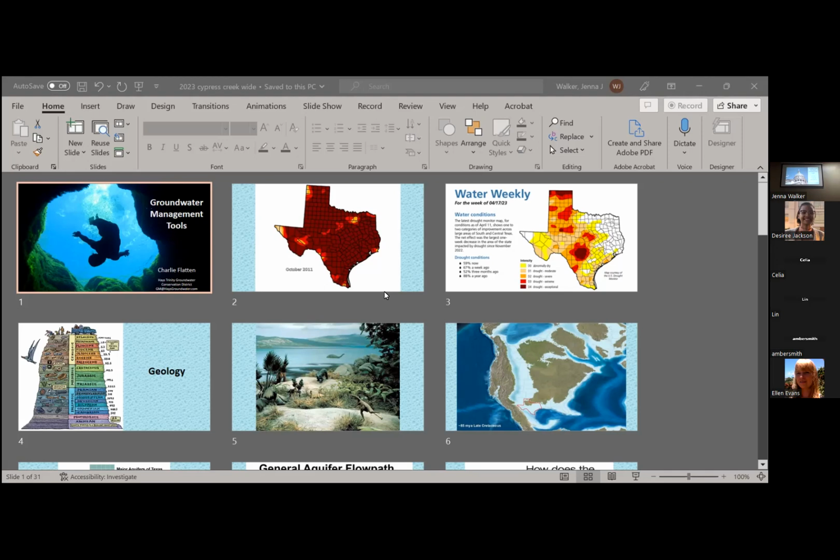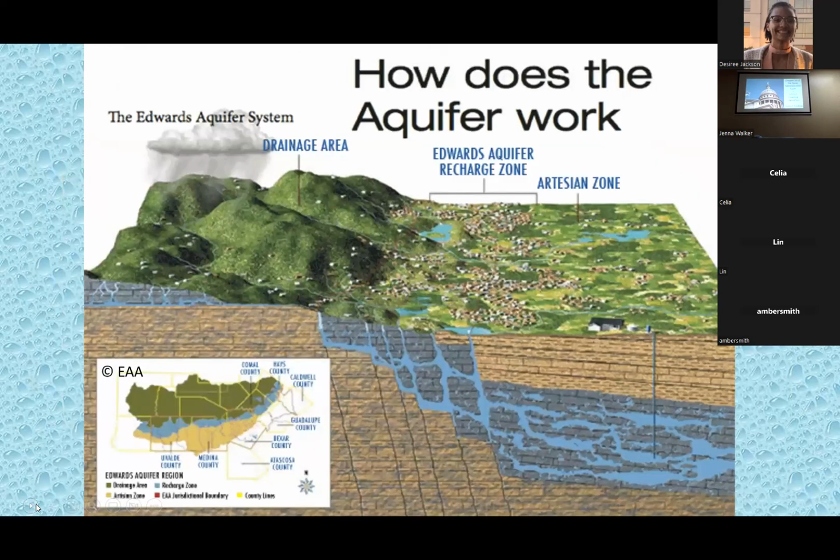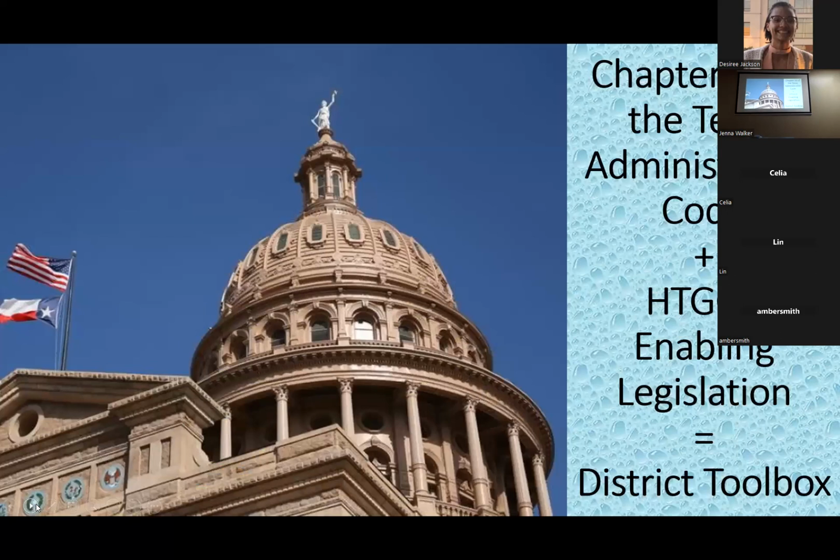All groundwater districts in the state of Texas were created by the legislature. And most of them have been created in the last 50 years. That's because prior to 50 years ago or so, there really weren't enough people in the state to create concern that we're going to use up all of our groundwater. There was enough for everybody. Nobody really had to worry about it.